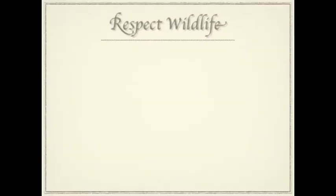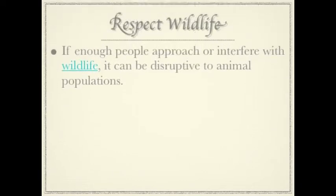The next is respecting the wildlife. If enough people approach or interfere with wildlife, it can be disruptive to the animals. An example is in Yosemite National Park. You're more likely to see a bear in the campground than you are in the woods. Just an example of how you need to respect wildlife so it respects you.